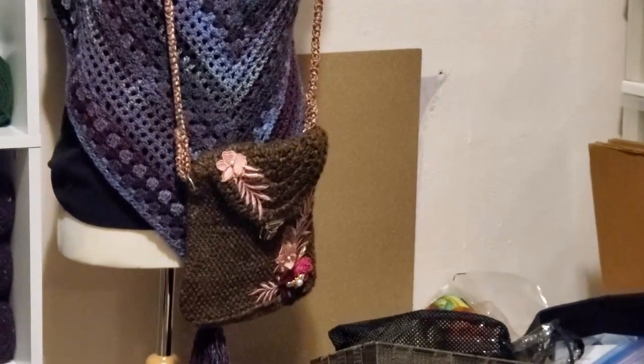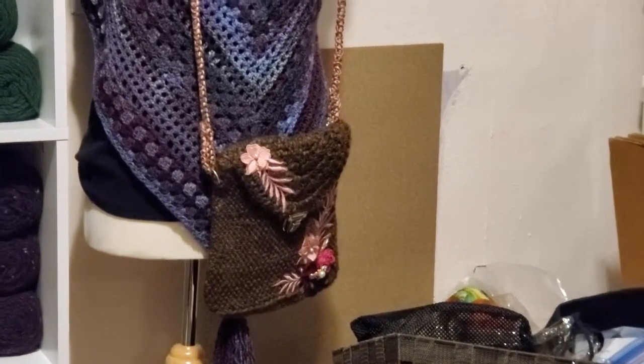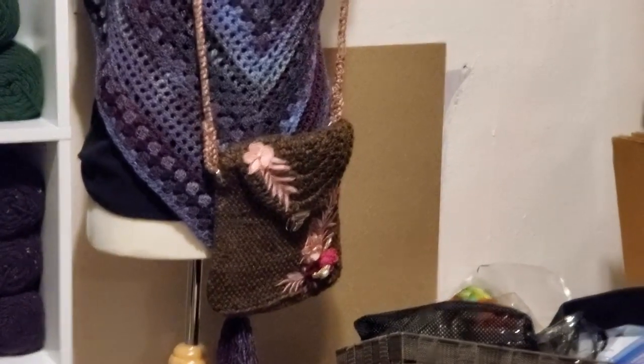See my new purse that Miss Hootie Hooten made me? I love this purse.